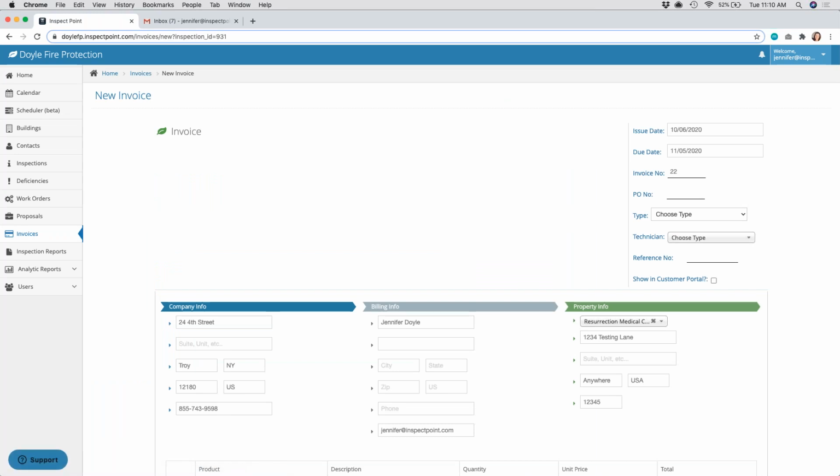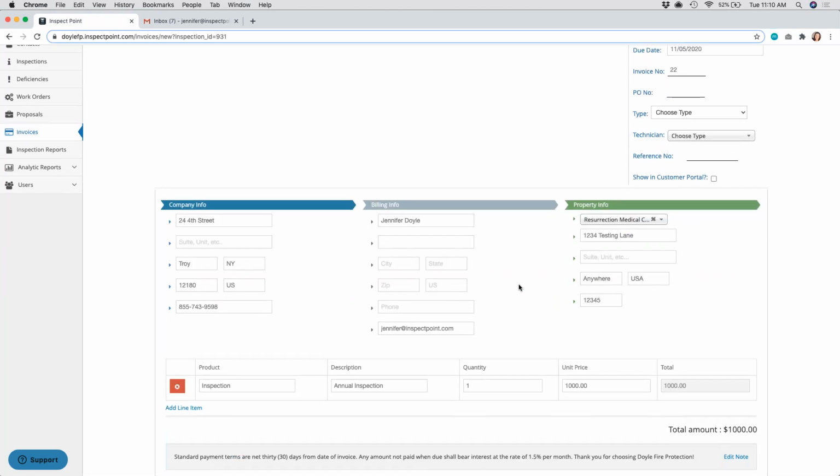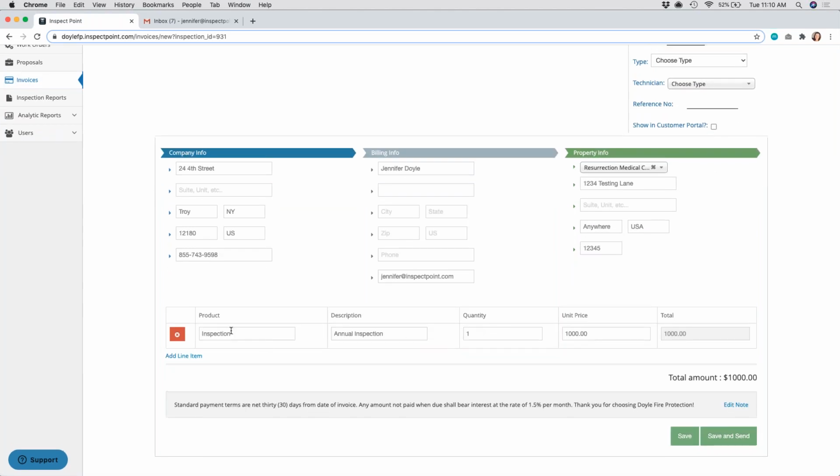This will automatically create an invoice for me, with a brand new invoice number, and will fill in the information that I have loaded into the system for the company and the contact. I could still fill in some more information here for that contact, and the property information. It also automatically adds that it's an inspection. Because the frequency is set to annual, it's going to indicate that this is an annual inspection, and the price that I have listed for the inspection.